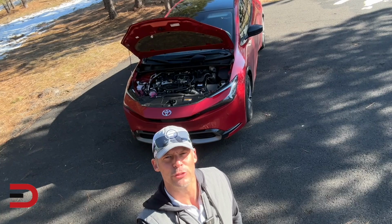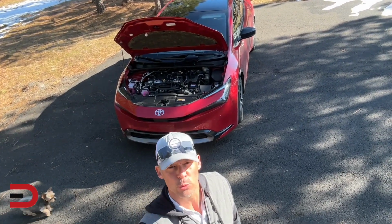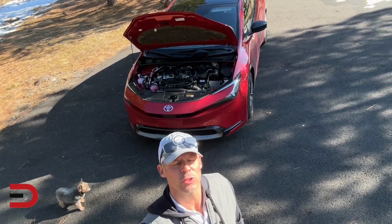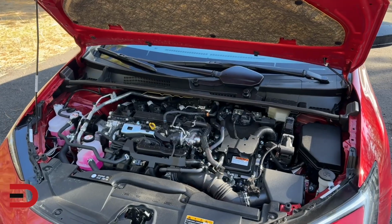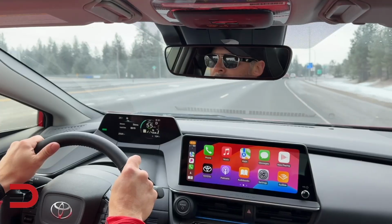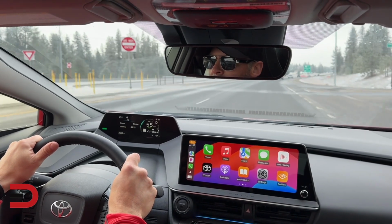So under the hood, you have 2 engine configurations. Both are with a 2-liter engine and electric motor. The first, in the front-wheel drive, has a front-mounted electric motor, so 194 horses, CVT, front-wheel drive. Now, if you get the all-wheel drive, which I have, then you have a rear-axle electric motor, 196 horses. And the 0 to 60 times are between 7 and 7.2 seconds.